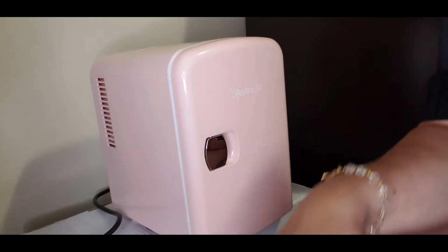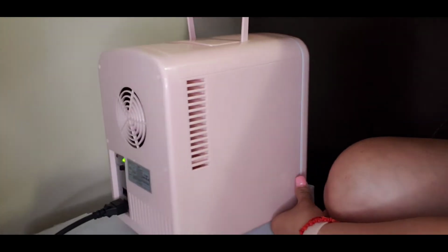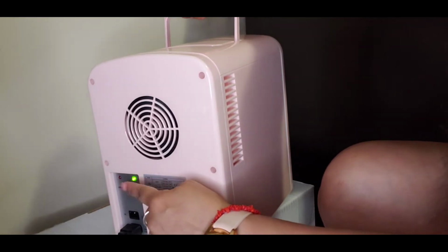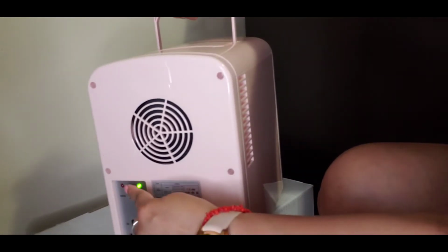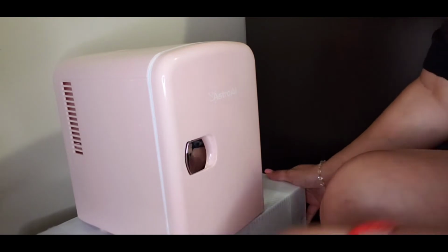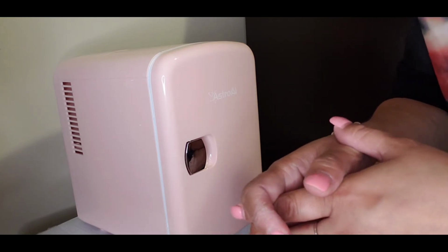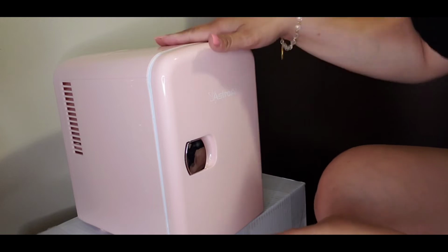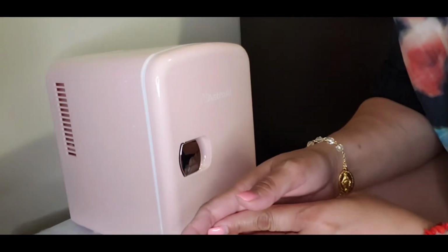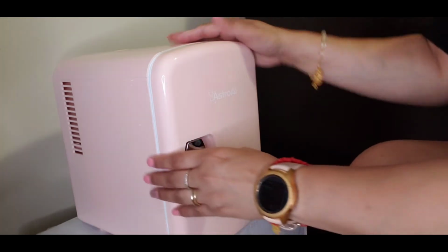So here you go guys. Again, this is the handle. If you see the green light, that indicates that it's cooling. The other side, the red one, is for warm, but I'm not going to use it because I only need the cold one. I know some of you are going to comment again about why I didn't show the warm. It's easy to say, oh, this is warm, but I don't want to lie. The reason why I bought this mini fridge is for my skincare to be cold all the time. So let's begin.